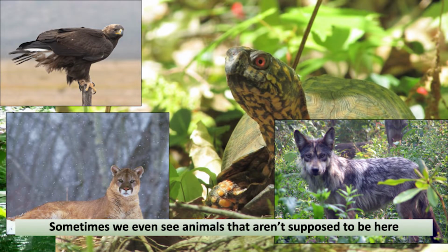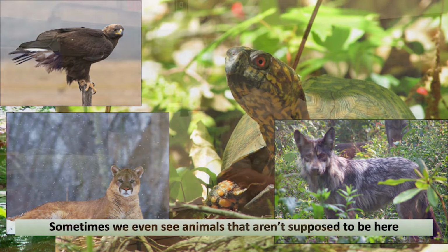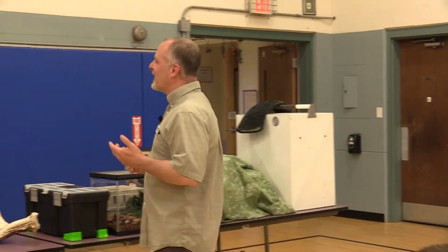Now, there are some animals that we see that aren't supposed to be here. And to be honest, sometimes we're not seeing them, right? Sometimes we're seeing something else. I almost brought the stuffed mountain lion, but I was like, no, the slide will do it. The state of Vermont gets 40 to 50 reports of mountain lion sightings that they think are good enough to follow up on. We have no hard evidence of a mountain lion in Vermont. And to those who say, oh, I saw one, you should have taken a picture. You've got that phone, take a picture, right?